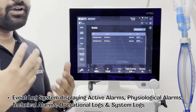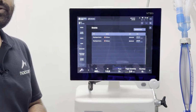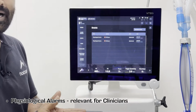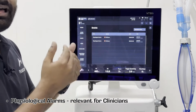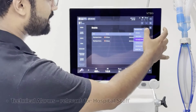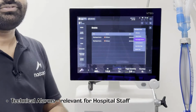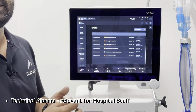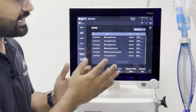For example, if you are a doctor and you are visiting the ICU after a 12-hour window, you can go to just the physiological alarms and see what kind of alarms related to your observation have come in the machine. For a biomedical engineer or a staff member who is managing the machine, they can also select technical alarms and resolve these alarms whenever they come.